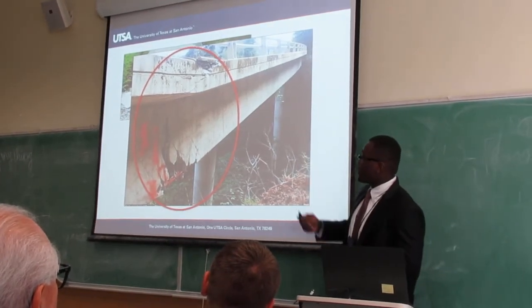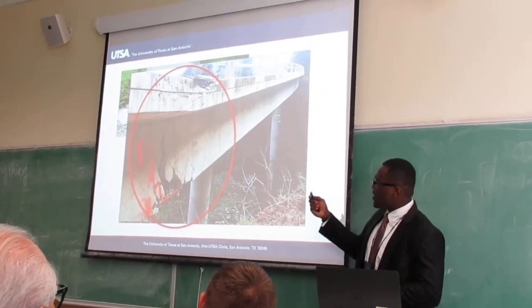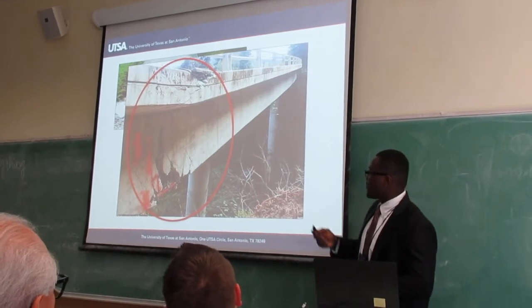And this is the Parfait Canyon Bridge. It's one of the bridges here on the coast of California, and it was demolished about 5 months ago just because of excessive cracks that were developed.